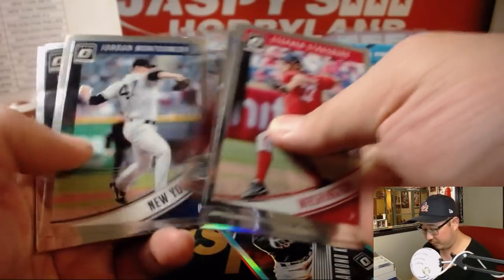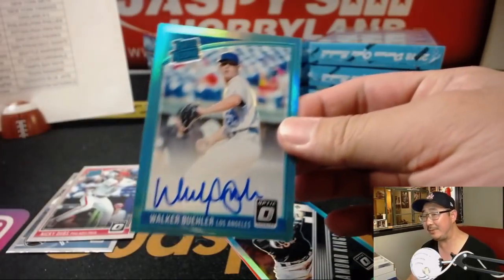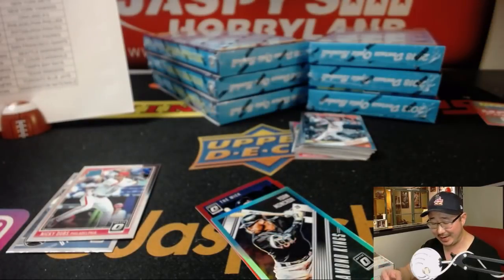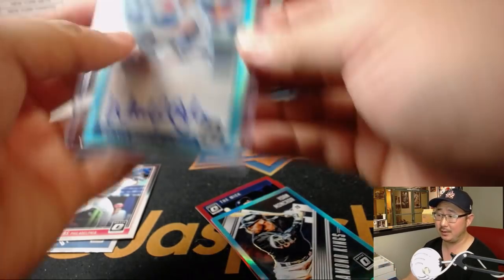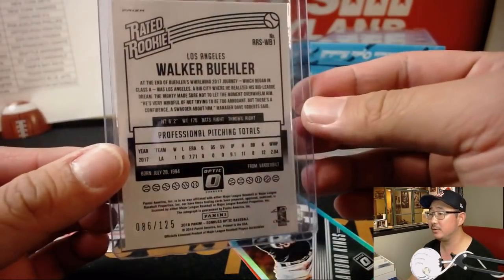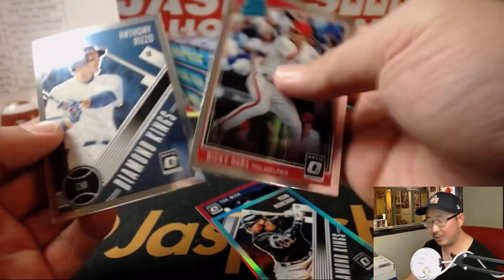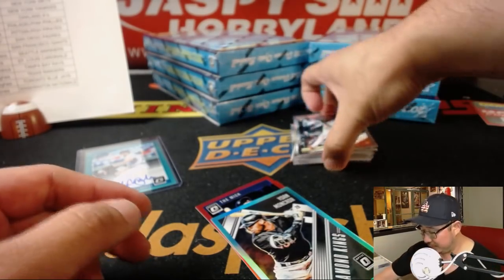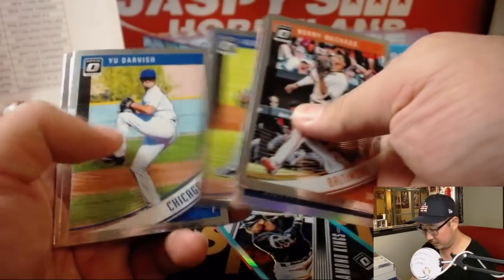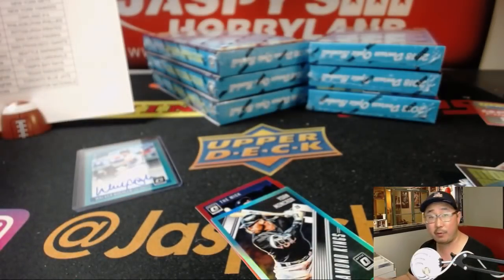299. Stephen Strasburg refractor. Kris Bryant hollow. And Walker Buehler. Seemingly the one per case Walker Buehler, but still nice to get the Dodger future ace. Nicholas Leslie with the Walker Buehler, at a 125. Was this different from the first one you got? Or was it the same parallel? Hopefully it's a different one. And then we've got Dylan Peters for the Miami Marlins. And that'll be for Paul Harris with the fish.